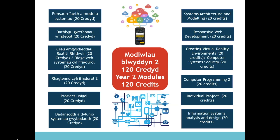So for Blind Gwent Learning Zone, currently we deliver the Creating Virtual Reality Environments module, and this studies the history and the impact of virtual reality on the computing industry and further afield. And in addition, you get the opportunity to model your own VR environments using things such as the Unreal Engine, and you'll get to test them using VR headsets such as the Vive, the Oculus Rift, the Oculus Quest, or the Oculus Go.